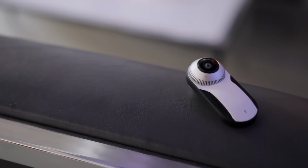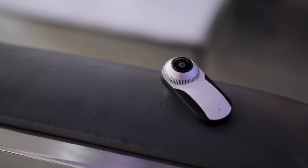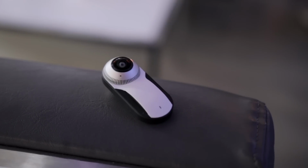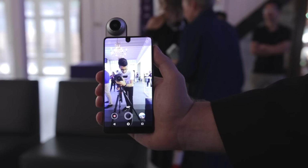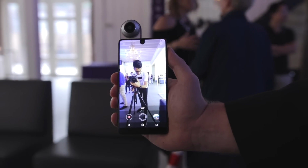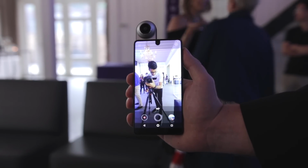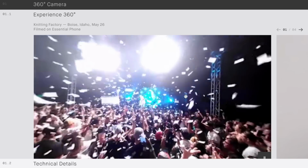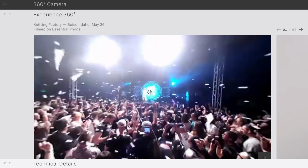I briefly tested out the 360 camera, which is very small and light and satisfyingly snaps onto the back of the phone with the pogo pins magnetically and instantly opens the camera app with 360 video ready to go. For my brief testing, the quality is about on par with many other cheaper 360 cameras, meaning it's pretty good, but not really groundbreakingly amazing.